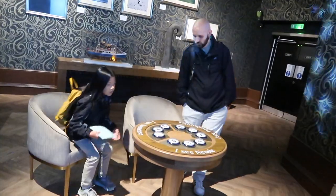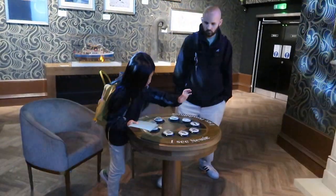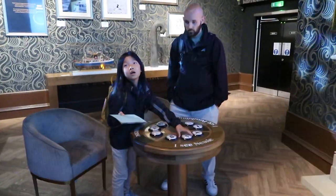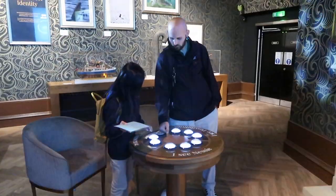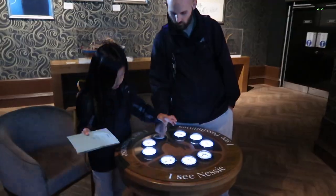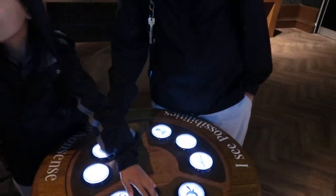Alright, boys, which one do you think it is? For the explanation you support. Ready? Okay, vote now. Which one is it? I think it's.